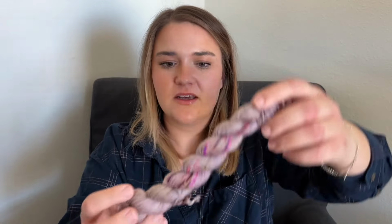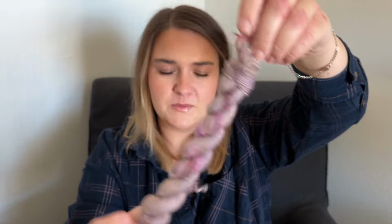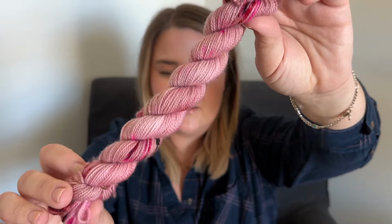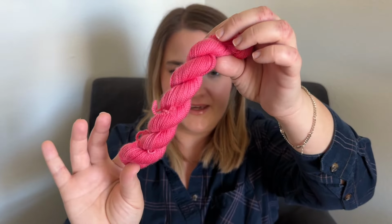I've got this kind of grayish purple color, with little specks of purple and pink and brown and yellow. This color goes really well with it. And then I've got two more speckly, different colored yarns, another one, and then 3 solid colors. So I have a solid red, a solid fuchsia color maybe, and then a solid hot pink.